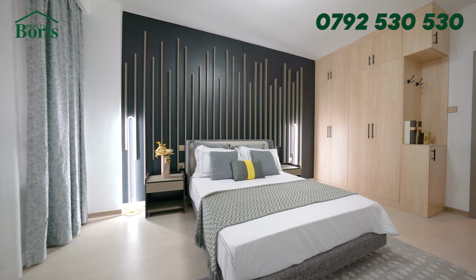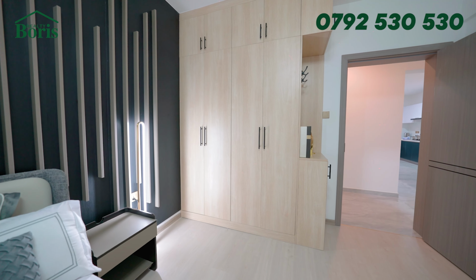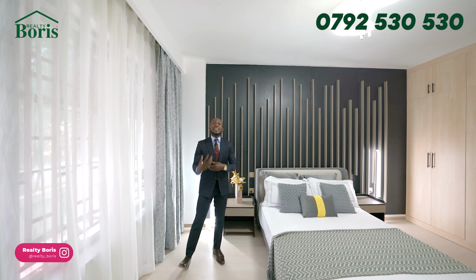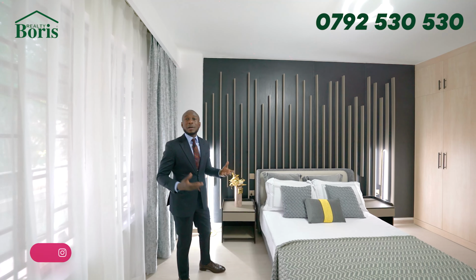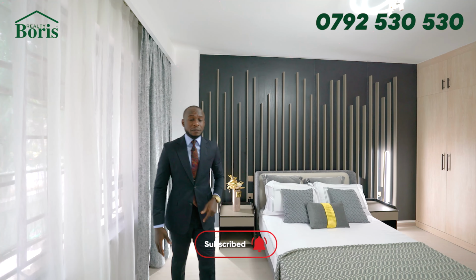The space also is not so tight. This one could be a master bedroom in many bedrooms in Lavington, Kilimani, Kileleshwa, name it. Many apartments will have this size of bedroom as a master bedroom. This one is for your guest.